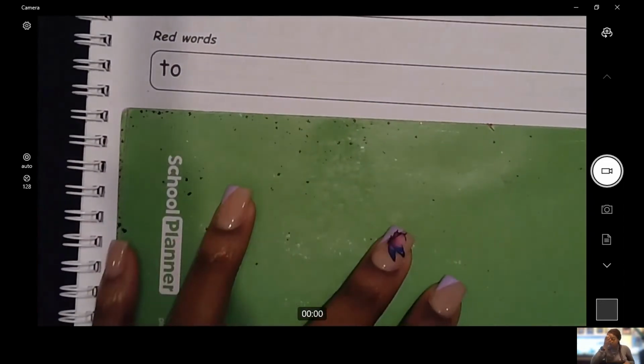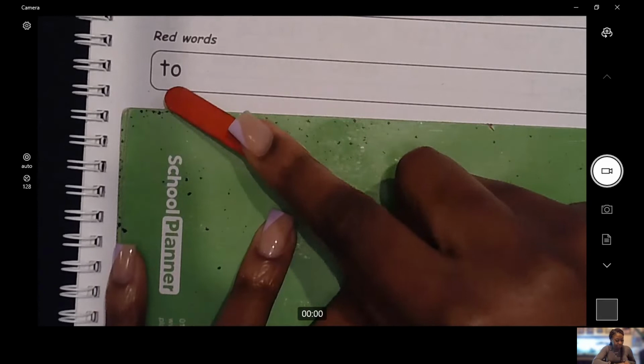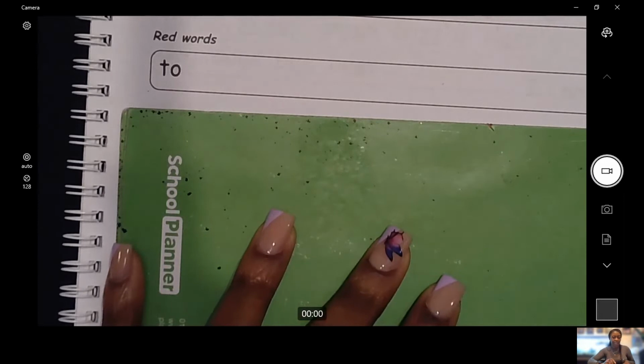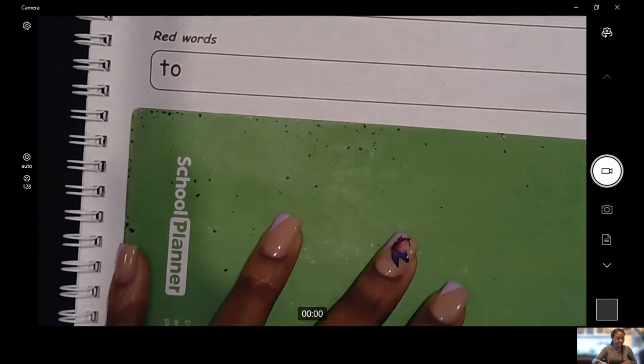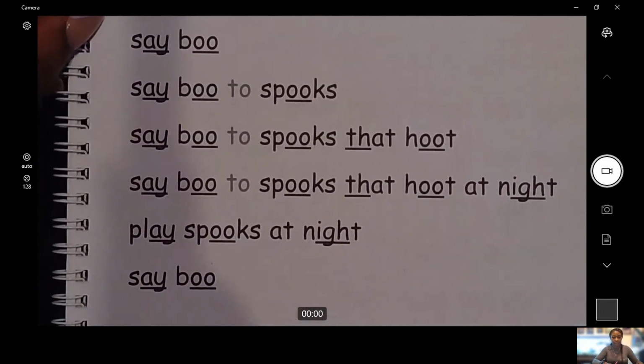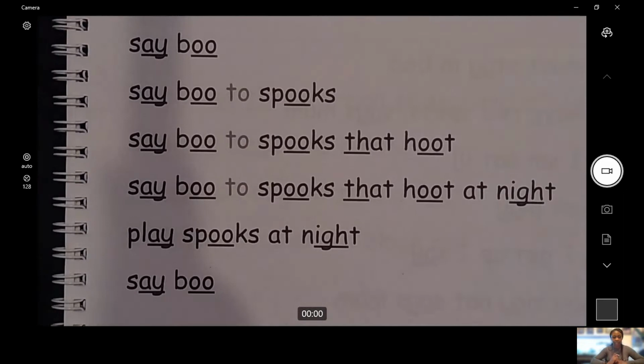Now let's move on to our red word. So pause the video, have a go at reading the red word. Let's try and read the red word together. The red word is two. Two. Good. I have said that the text is called Boo. So let's see what it is about. So pause the video now and have a go at reading this text.